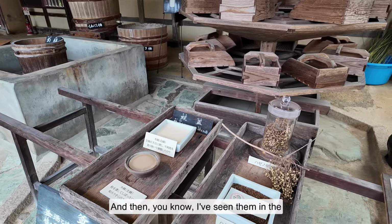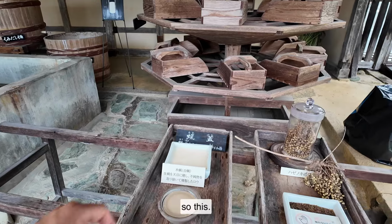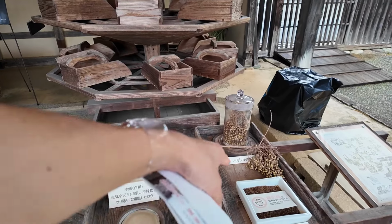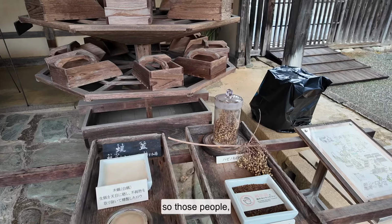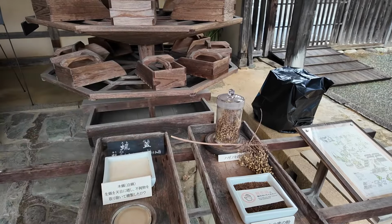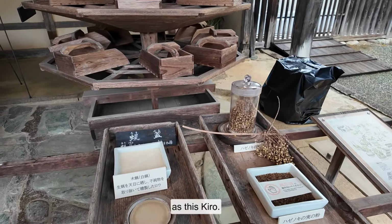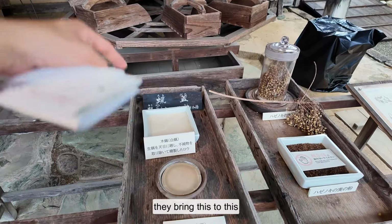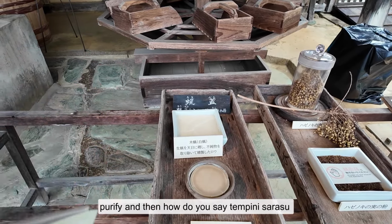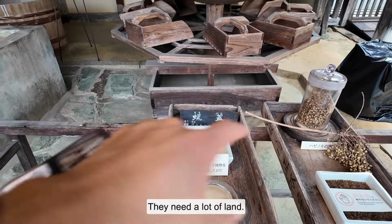So I got a better understanding after hearing what those really are. And then I've seen them in the museum, but actually listening to what it's really used for was really helpful. So this family were cooperating with the farmers of these hazenoki. Then those people who cut the timbers of these hazenoki, then they press it into this kilo, then press it and then get the liquid, then make it harder as this kilo. Then they bring this to this place, the Hagake family. Then when they purify, how do you say, tempi ni sarasu, so let them spread under the sun. They need a lot of land.